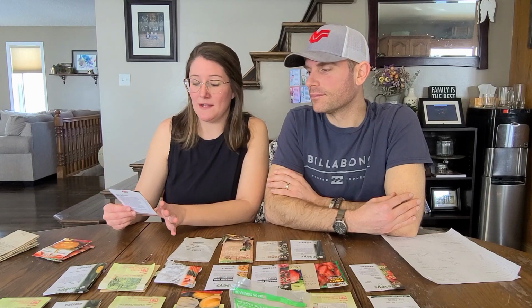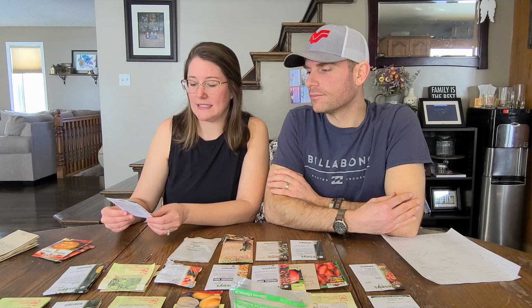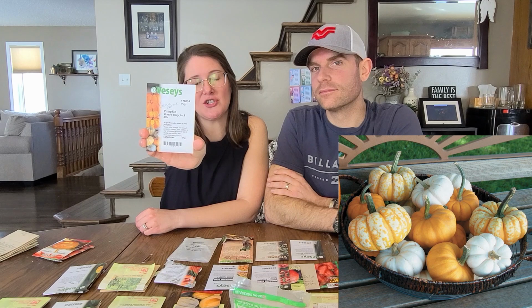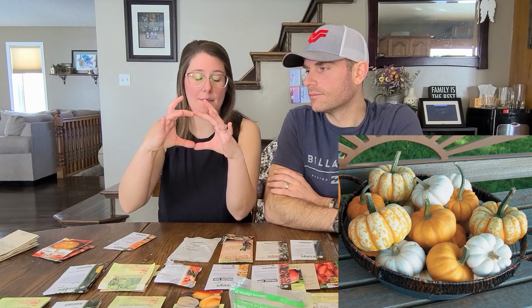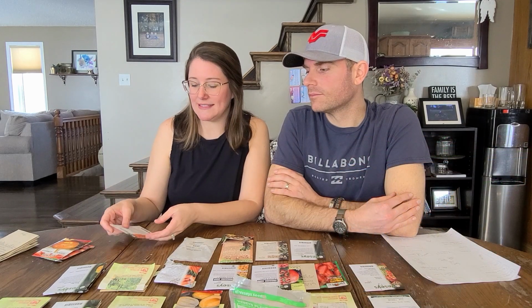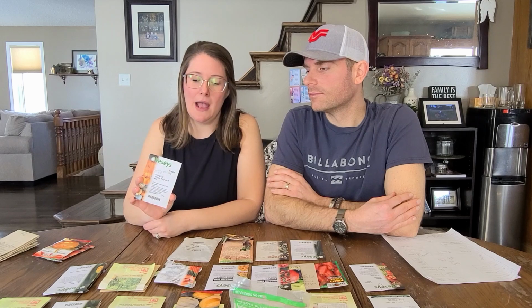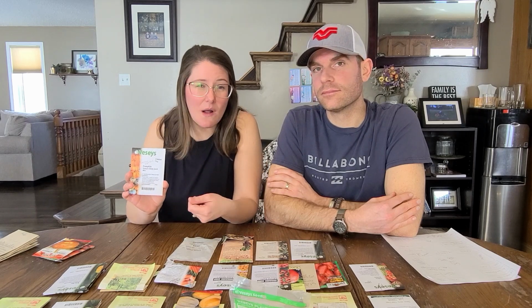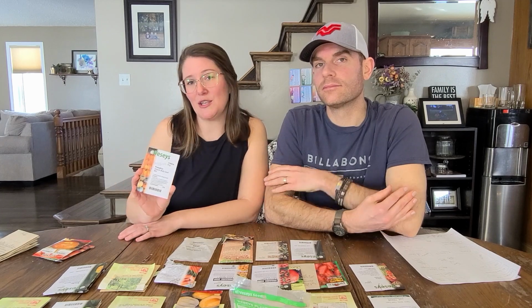These next ones are a huge favorite. These are called the Baby Jack Mix. And so they're a mixture of these little, they're only about this big, white and orange ones. And they're really fun for decorating. If you have really little kids, you could just have the kids color on them, paint them. They're just a really cute pumpkin.